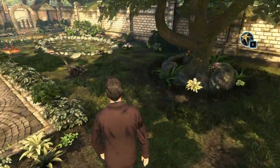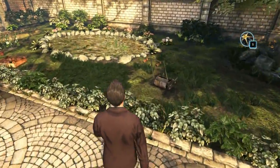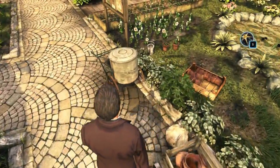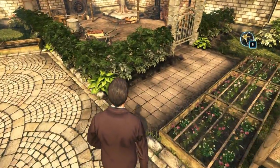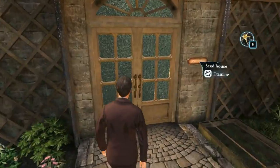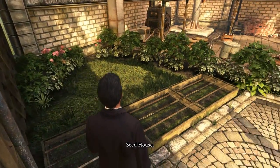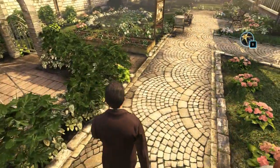Okay. Well. That's not very subtle. Not doing a very good job of destroying the evidence. The ventilation system is open air, that's interesting. Locked. Alright, dude. Seed house. He stops walking when he talks.